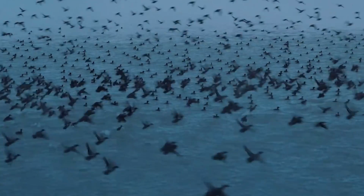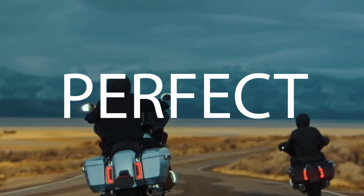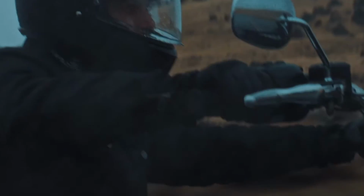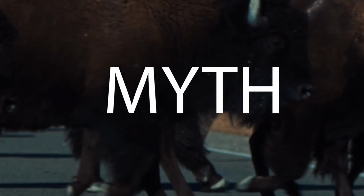You see it in the magazines, on the dealership floor, maybe even in your dreams. The perfect Harley Davidson. Gleaming chrome, iconic rumble, machine built for the open road. But let me tell you a secret. The perfect Harley, right off the showroom floor, is nothing but a myth.